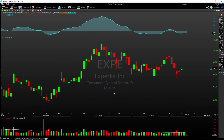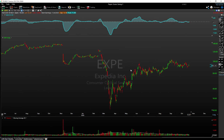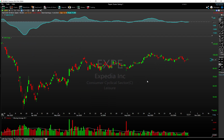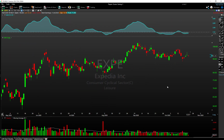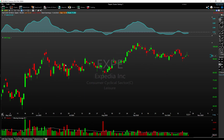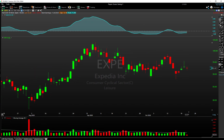So we're looking at Expedia here, and I like this one because you can see Expedia is certainly nowhere near its prior all-time highs. So, longer term, it's still making lower highs, and intermediate term, it's just messy. I think that's the best way to put it. It's mostly sideways, but what you can glean is you've got this 4-day rally that has taken place here.